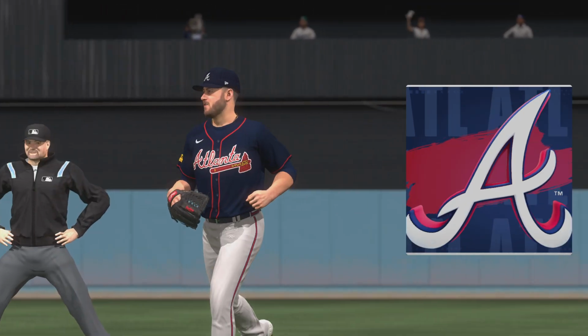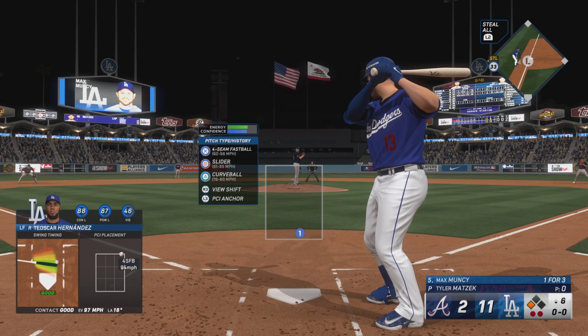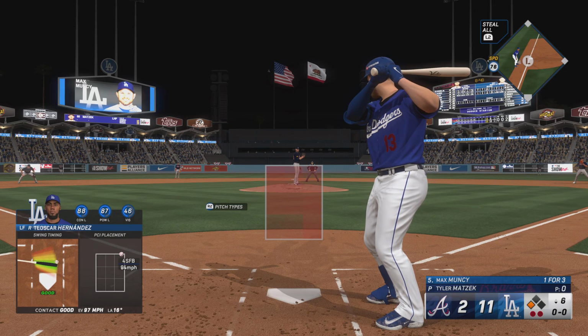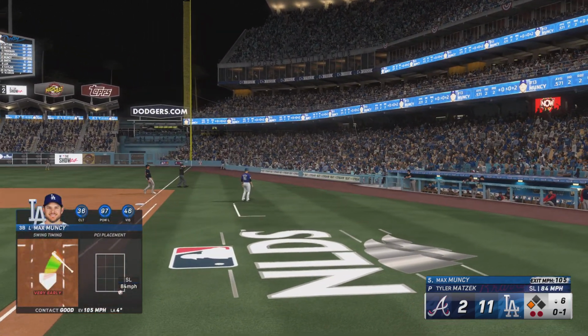Here comes a new arm for the Braves, Tyler Matzik. Well, they need someone to stop the bleed and keep the score right where it is. Seems like a tough task today with the way this lineup is swinging it. And there's a foul ball.